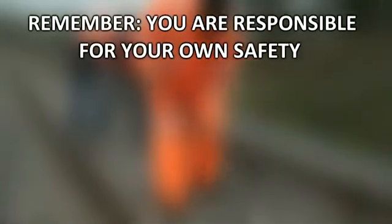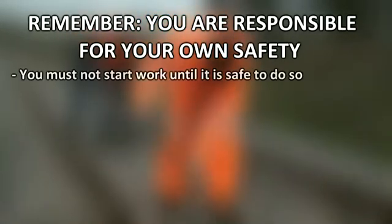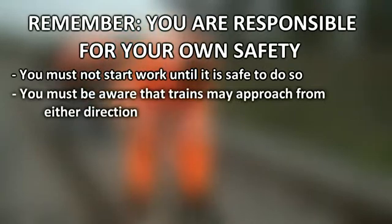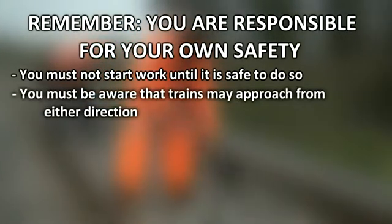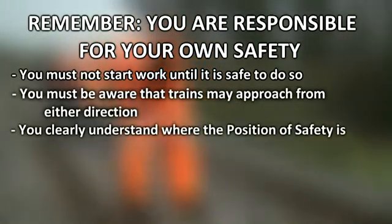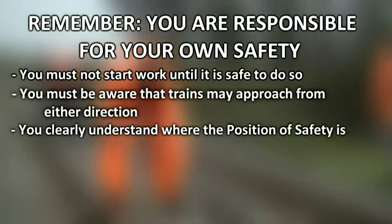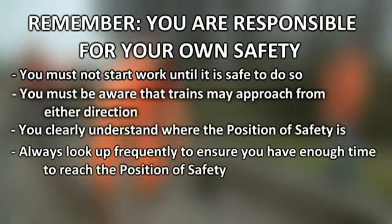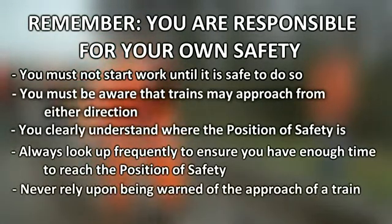Whenever you are on the track, you are responsible for your own safety. You must not start work until you're sure it's safe to do so. You're aware trains may approach from either direction. You clearly understand the position of safety to which you must go when a train approaches. You must look up frequently to ensure that you have sufficient warning of approaching trains. You must never rely upon being warned of the approach of a train.